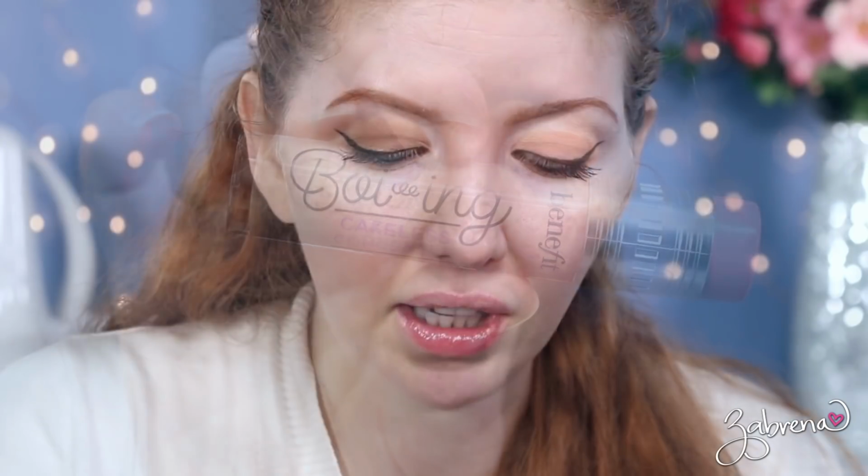And with the Maybelline being as full coverage as it is claimed to be, I'm not going to take that much of it. I think I'm going to use about that much to start. You can always add. And I'll blend it in under the eye and we'll see what we get. Ooh, I am loving that. The coverage is really nice. It blends right in. You can't even tell that I am wearing anything underneath my eyes.